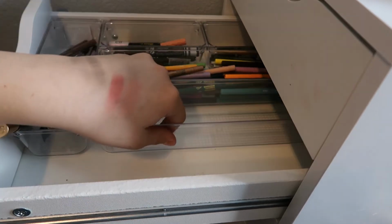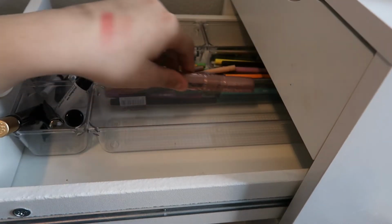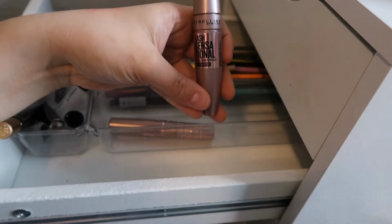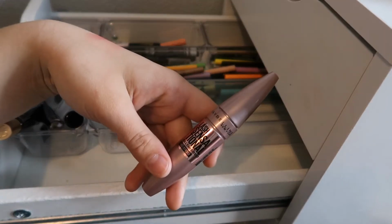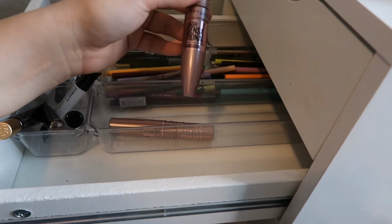Mascaras. So right away, I kind of know which ones I'm going to keep. Just looking at them, I kind of already know. So I'm going to keep the Maybelline Sky High. I like that one. I'm also going to keep the original Lash Sensational. This one's waterproof. Why did I buy a waterproof mascara? That's weird. I don't normally buy waterproof mascara, so I'm gonna keep that one.